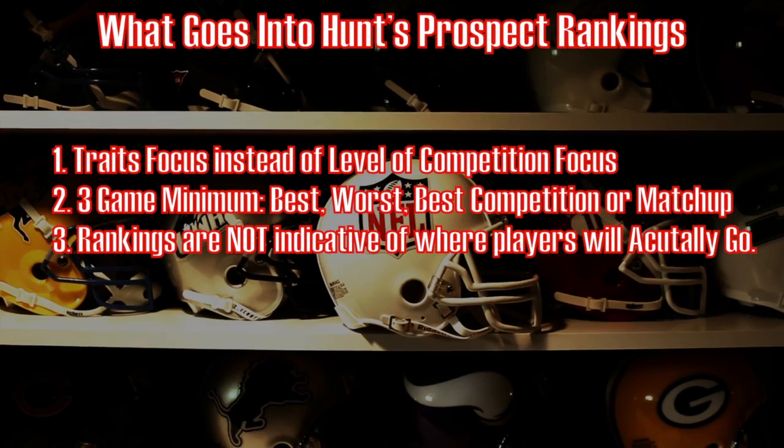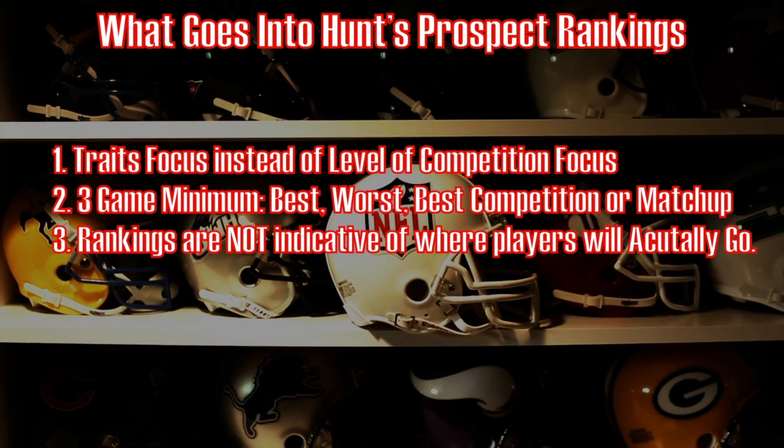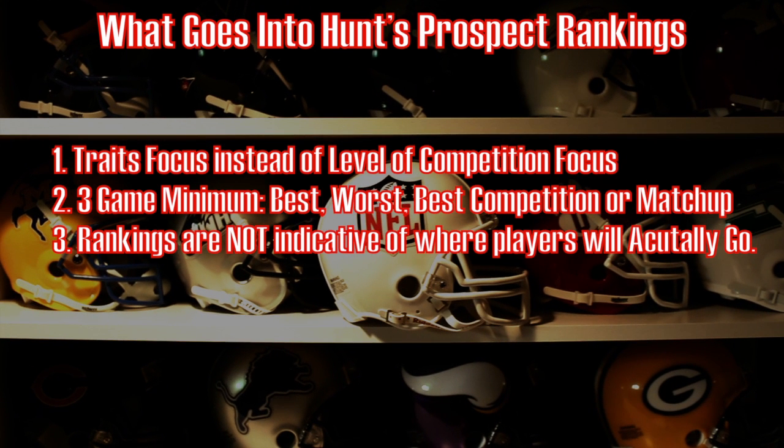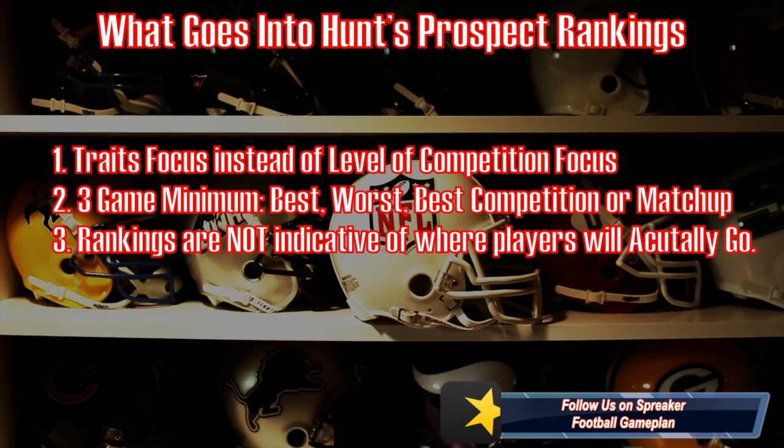First, let's take a look at what goes into my prospect rankings. Number one, it's a trait-focused base instead of a level-of-competition base. I don't care where you play, traits translate. Now, I look at three games: the player's best game, worst game, and also the best matchup and/or competition. And finally, these are not indicative of where I believe these players will actually go in April's draft.